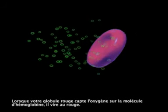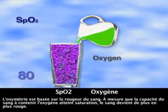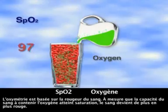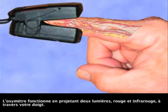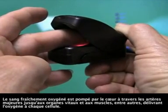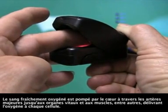As your red blood cell gathers oxygen onto the hemoglobin molecule, it turns red. Oxymetry is based upon the redness of the blood. As the blood's capacity to contain oxygen becomes filled, the blood turns more red. The oximeter functions by shining two lights, red and infrared, through your finger. Sensors on the other side of your finger detect how much of each light is passing through. The red light measures unoxygenated hemoglobin, whereas the infrared light measures oxygenated hemoglobin.